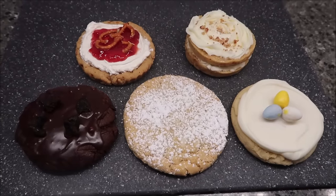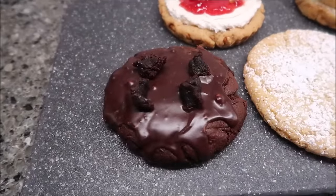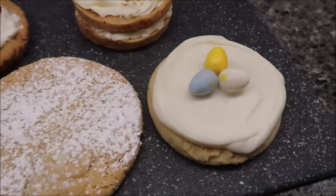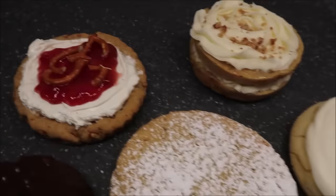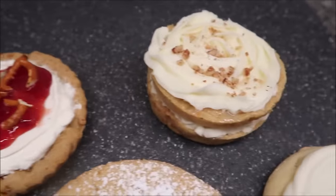This week from Crumbl Cookies, Kevin and I are going to be trying the double fudge brownie, lemon crinkle, sugar, strawberry pretzel pie, and carrot cake.